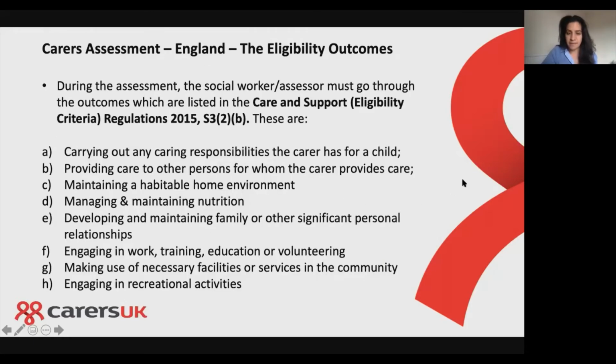During the assessment, the social worker or the assessor who's allocated to your case will make contact with you, and they will arrange the assessment with you. When they do this, it is really important that they go through a number of outcomes. They have to explore each of the ones that I'm about to go through with you. And these are listed in the Care and Support Eligibility Criteria Regulations 2015. This applies to carers who live in England.